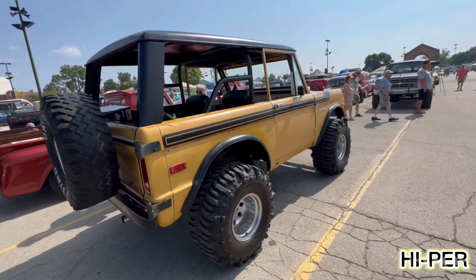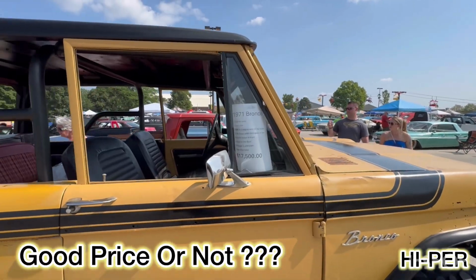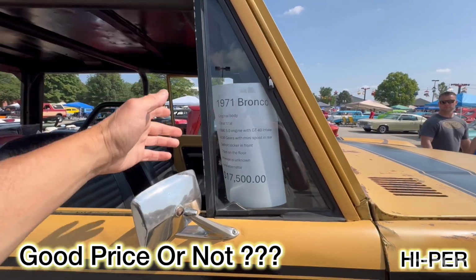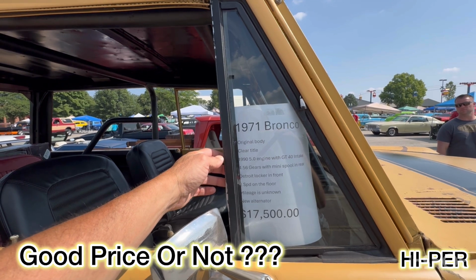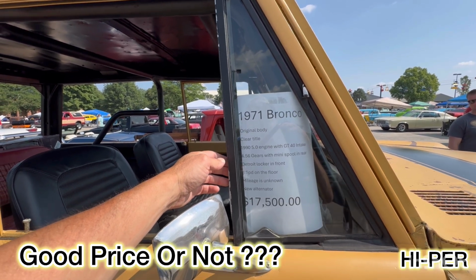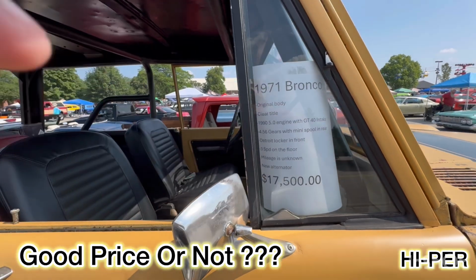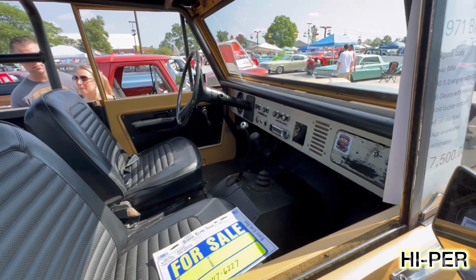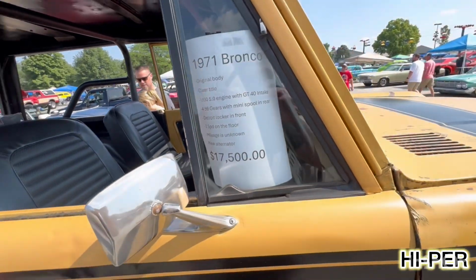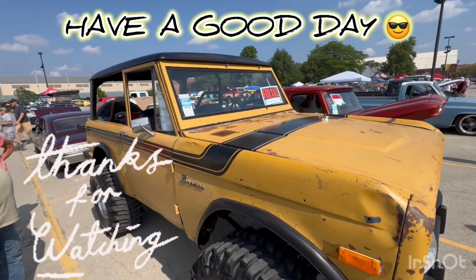Oh, here we have some information. 17,000. Original body, clear title, new GT, 456 gears. Yep, you can see the twin sticks, three on the floor. I don't know who to send this to. I got a friend looking for one of these.